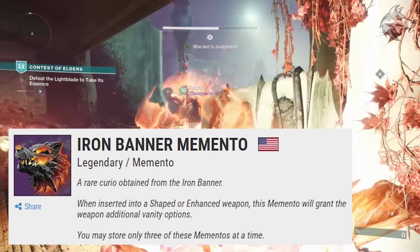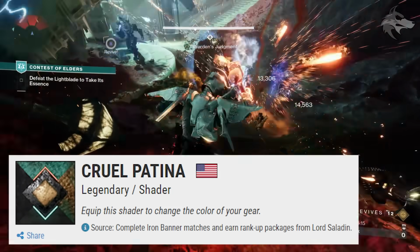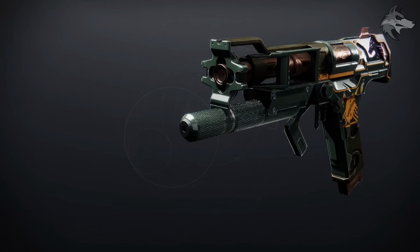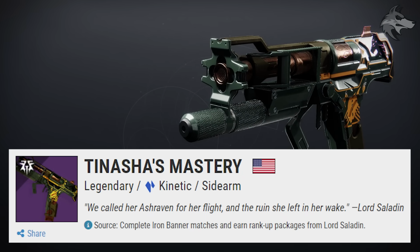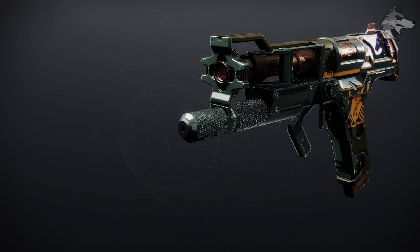Otherwise, there'll also be a new shader which is the Cruel Patina, and importantly a new weapon, so we're getting the Tenacious Mastery, which is a stasis rocket assisted frame sidearm. This is the first time we've had one with this element, so of course it opens up various perk possibilities.